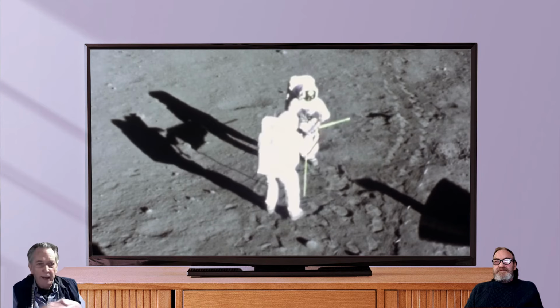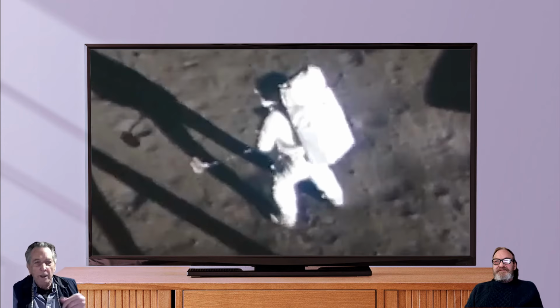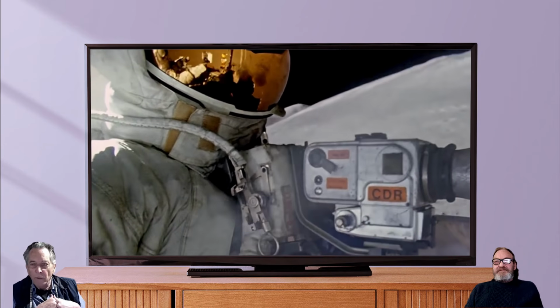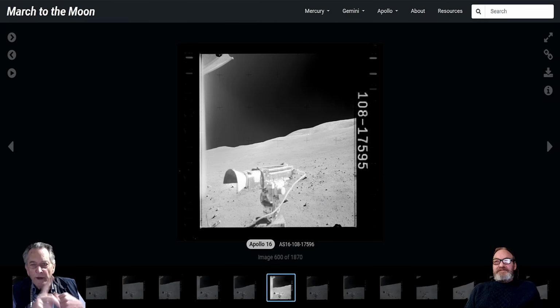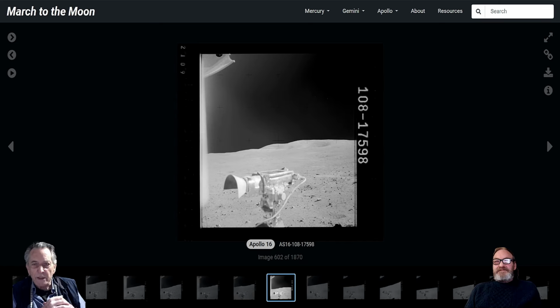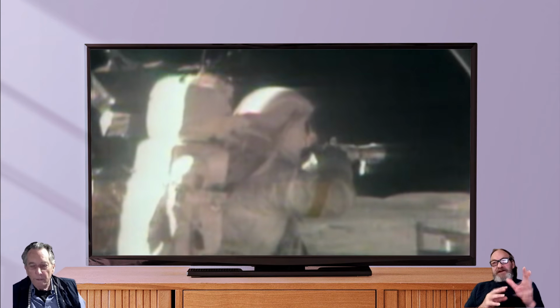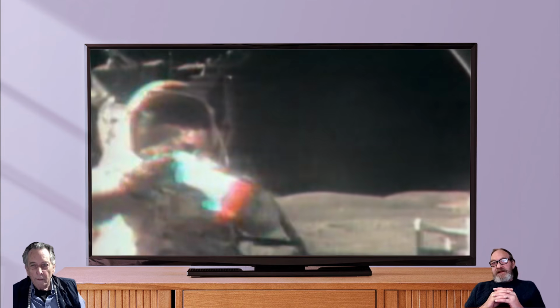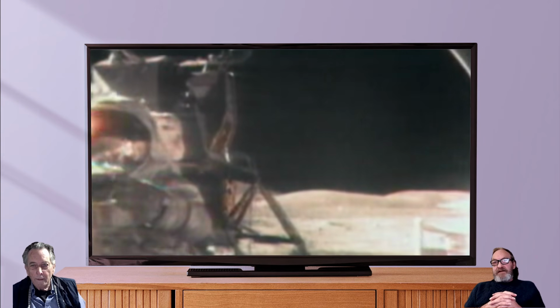They got to plant the flag, they got to speak to the president, they got to collect the rocks, they got to get back in their buggy. They had all these things to do, and they're taking one photograph every 50 seconds. But what about all those little parts, even if it's manually operated? What would happen if they just suddenly cold welded themselves together?